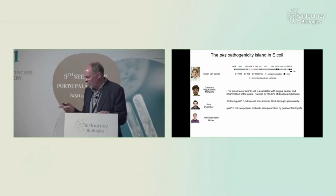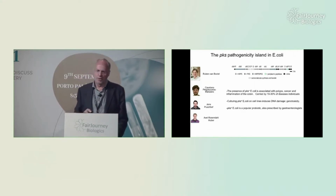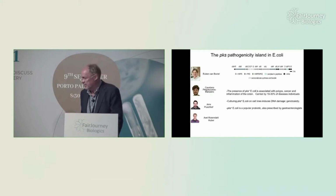So, also somewhat surprisingly, there is one strain called Nissle that is a very popular probiotic that has this pathogenicity island. So it's a genotoxic bacterium, it was already known. We'll show exactly what it does in the next slide. But it's prescribed by gastroenterologists. There were many trials ongoing when we started doing these experiments around the world in serious university hospitals for inflammatory bowel disease, irritable bowel disease, psoriasis, and other chronic diseases that are often difficult to treat.